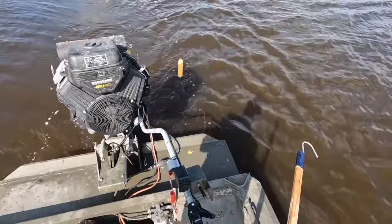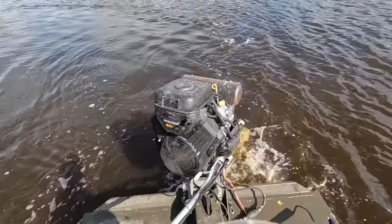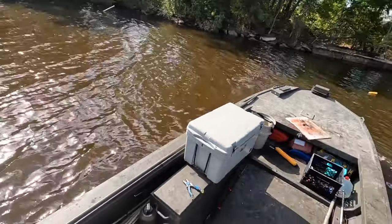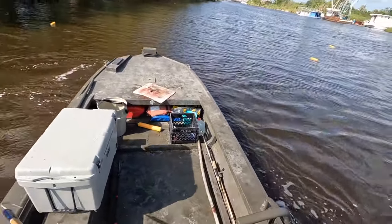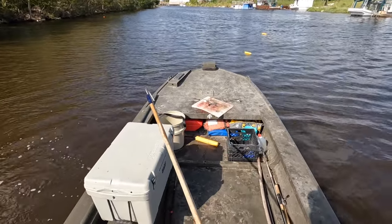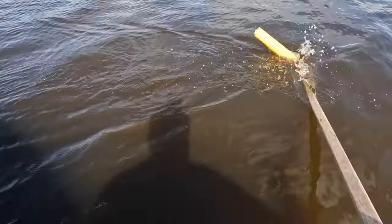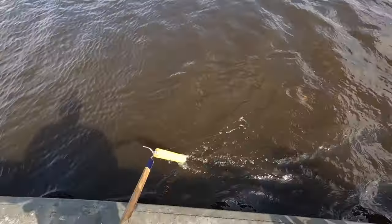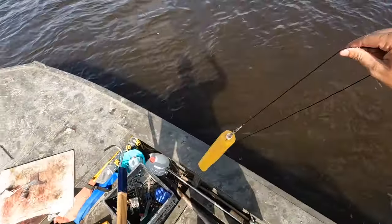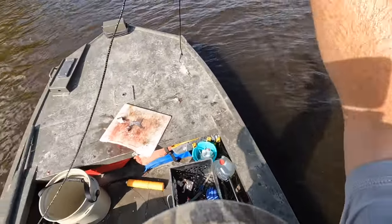I didn't want to catch that noodle with my boat. All right, come on. Let's see what we got. Oh, he let it go. Must have been a garfish. Let it go.